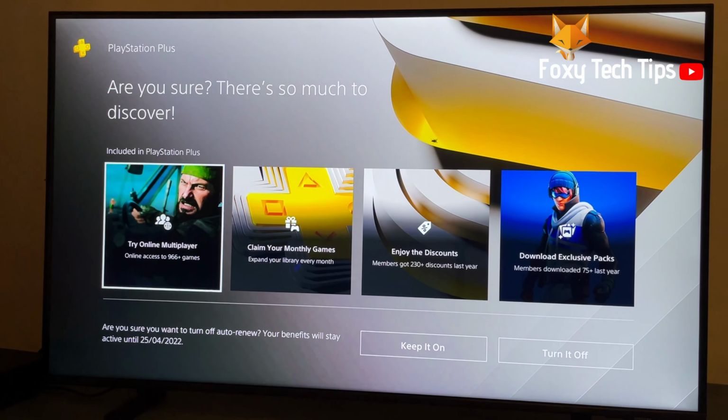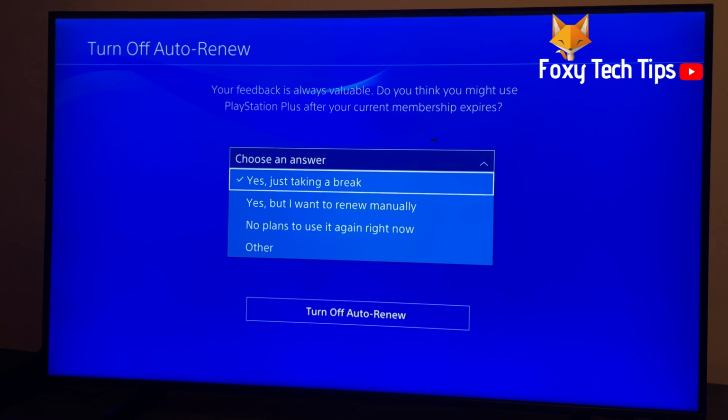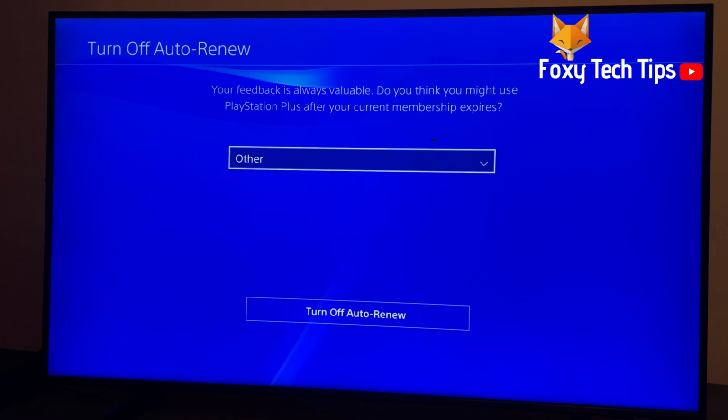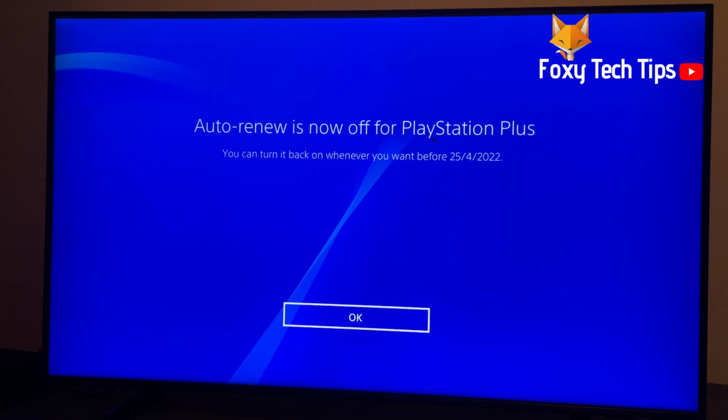A pop-up will appear asking if you are sure you want to cancel. Select Turn it off. Submit a reason for cancelling and then click Turn off Auto Renew one more time. Your PS Now subscription will now cancel at the end of the current billing period, and you won't be charged again. And that draws an end to this tutorial.